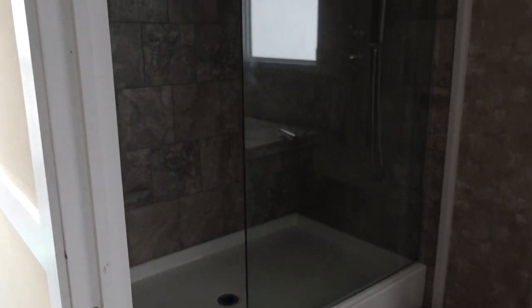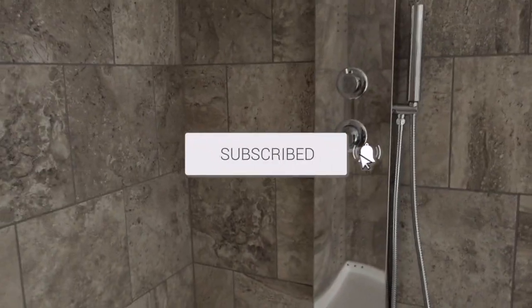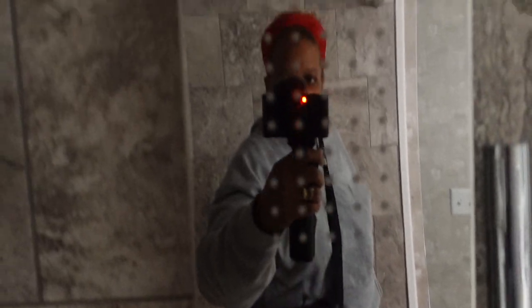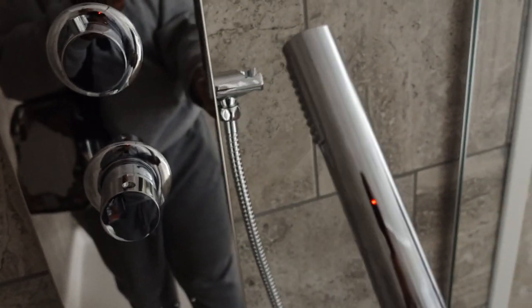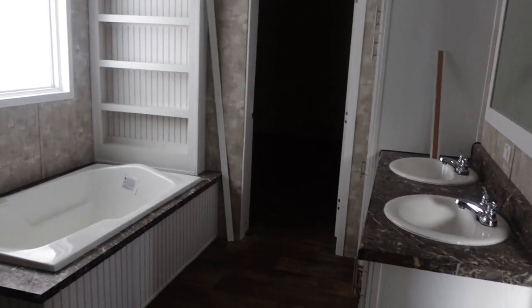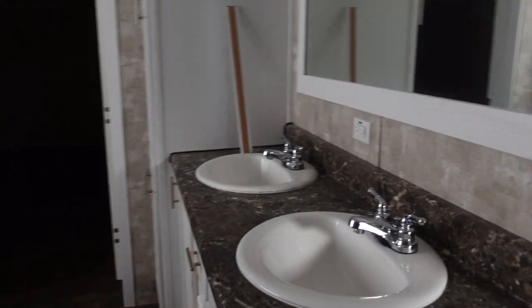So you have that huge, huge shower that Hamilton Homes has been giving us. You got that really pretty shower fixture. Remember I showed you, if you've seen any of my other videos, water comes out there, water comes out there, water comes out there, and then you also can take this off and water comes out there. Good for washing your hair or any other thing you want to get to.